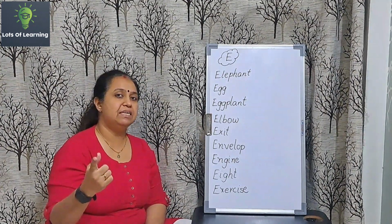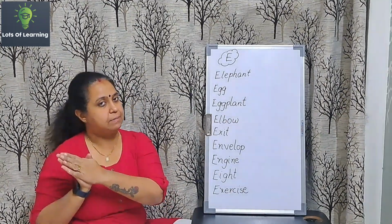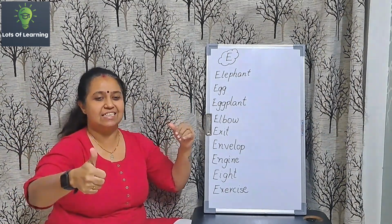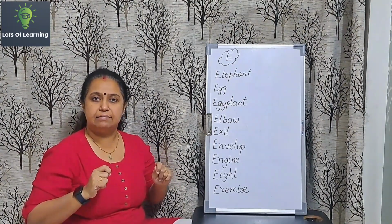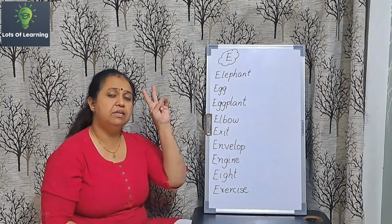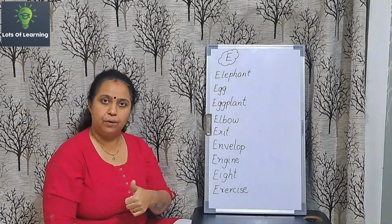Very good. So, repeat after me. A says A. Good. B says B. Very good. C says K. Nice. And the last one is D says D. Okay. So, this is the revision of our previous sessions. Today, we will be doing 2 letter sounds. Hum aaj 2 letter sounds karenge. E and F.